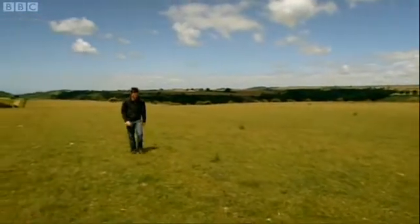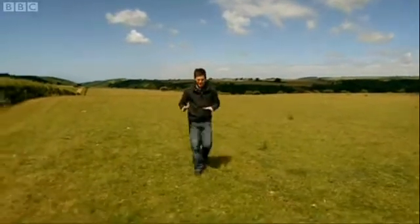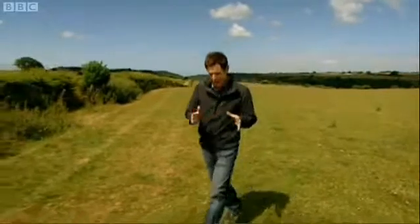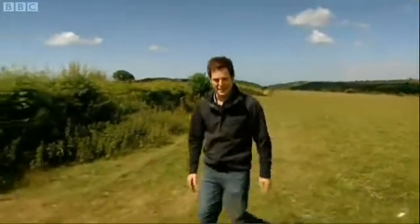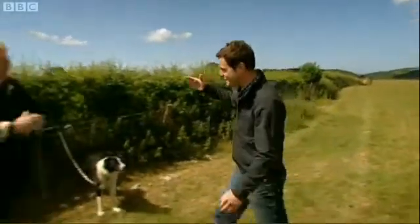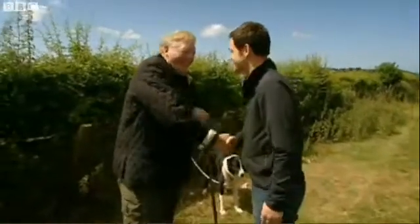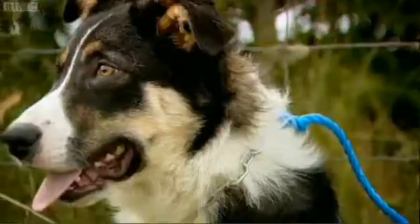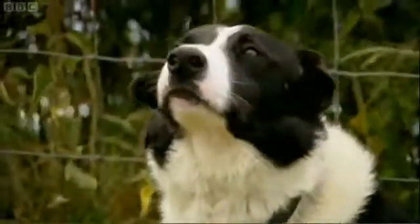I trained my first sheepdog nearly 20 years ago, and as a lad I was just fascinated by the relationship between man and dog. And one gentleman who has perfected that art is national and international champion Jim Cropper. Jim, how are you? Very good to see you. How are you? Oh, great. Good lad, good lad. Now you've brought along some of your pack here, haven't you? Yeah.